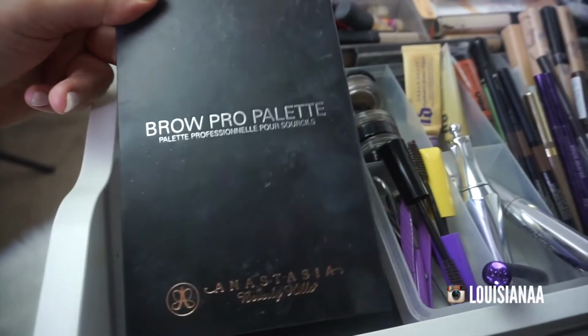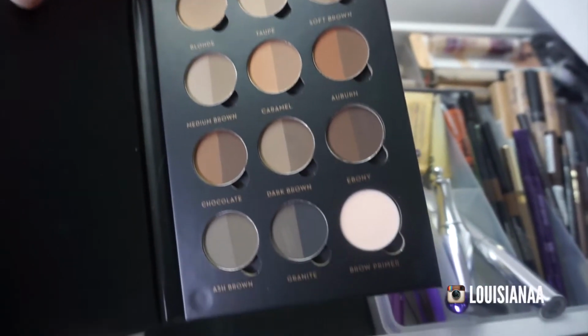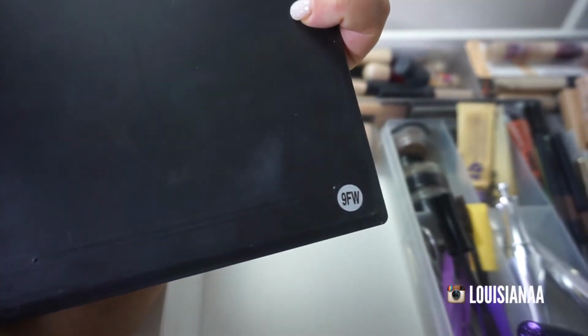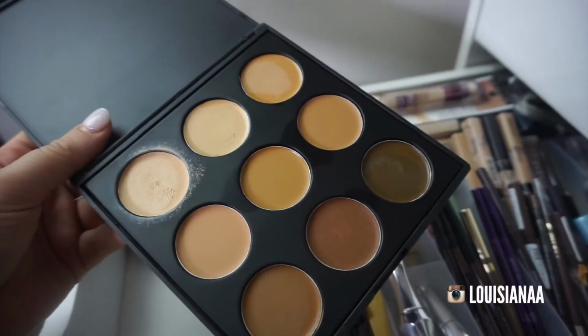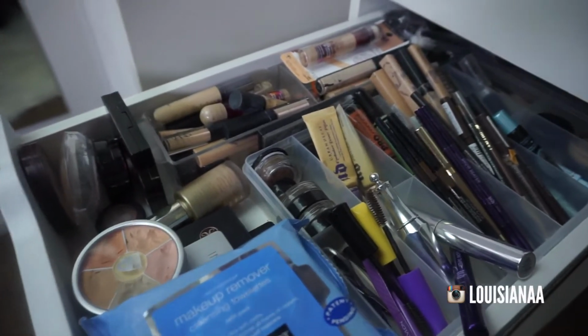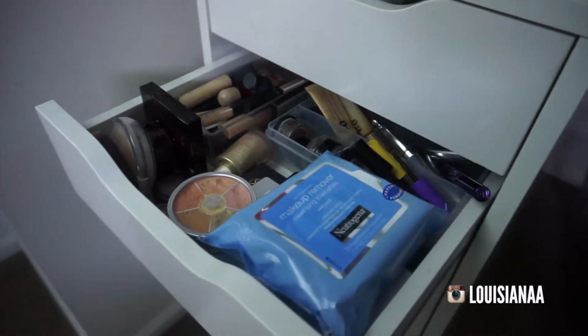And I've got my Anastasia Brow Pro Palette. And of course it looks like this. I haven't really used it much, but I will be getting there soon. And this Morphe Brushes concealer in 9FW. I actually don't use this too much, but it is there when I want a cream contour. So yes, this is everything in my concealer and eyebrow drawer. Yay!